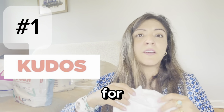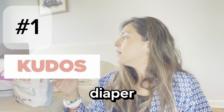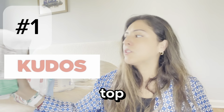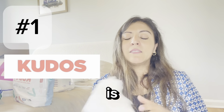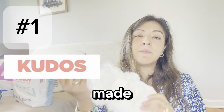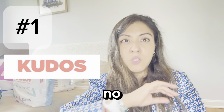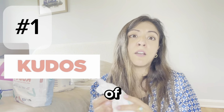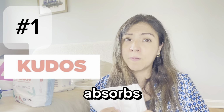Yes, Pura, for example, says cotton enhanced, but it's on other parts of the diaper. Healthy Baby also says cotton enhanced, but it's not on the top sheet. There's multiple ones, Eco-Originals as well, but this is the only one where the full top sheet is made out of cotton. Of course, not the entire diaper is made out of cotton. There's no single disposable diaper out there that is made 100% out of cotton. Diapers in one shape or another have some plastic in them. And it absorbs really well.